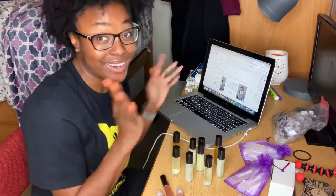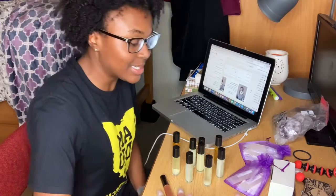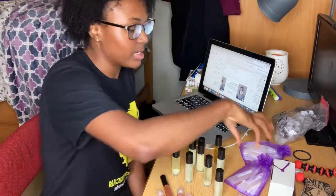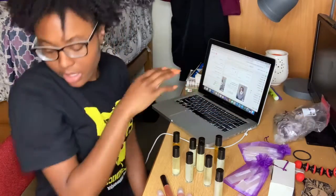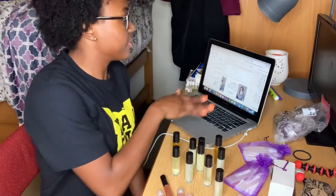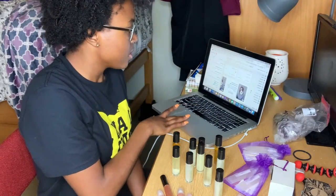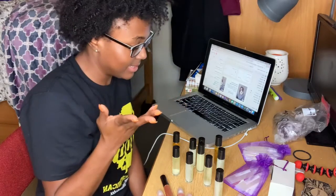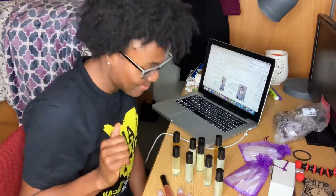Y'all don't know. This isn't even all my inventory. I have inventory here, back there, and in my bag. I have a lot of inventory in my bag. I just don't have a lot of room. I wanted to pull up my admin so y'all can see me do what I do.